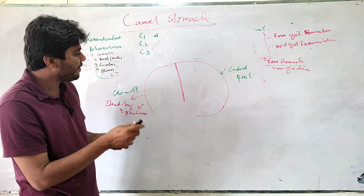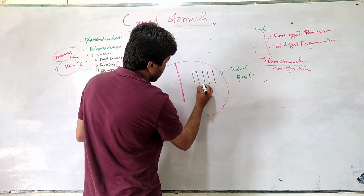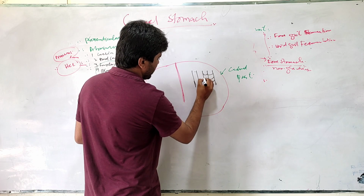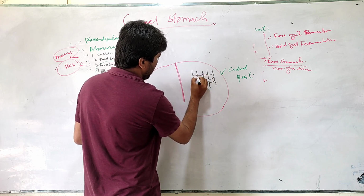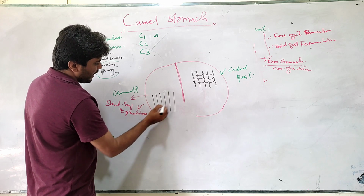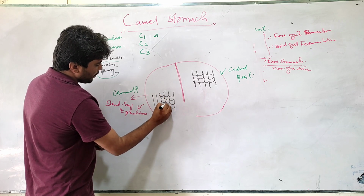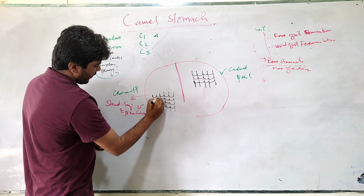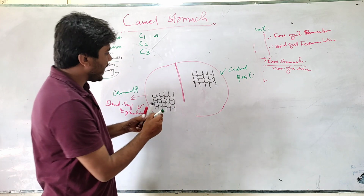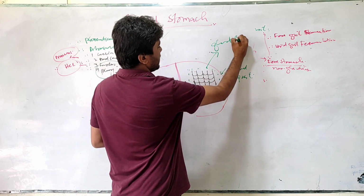The most prominent structure we have, what? Glandular sacs, actually arranged somehow like ribs. They are most prominent in the C1 compartment of the camel stomach. We are taking two examples, one in the cranial part and one in the caudal part. You know gastric pit, a term you may know. This area, demarcated like this, is known as glandular sacs.